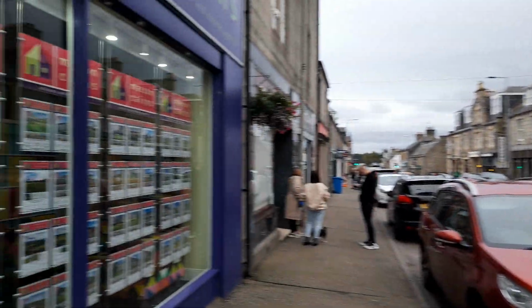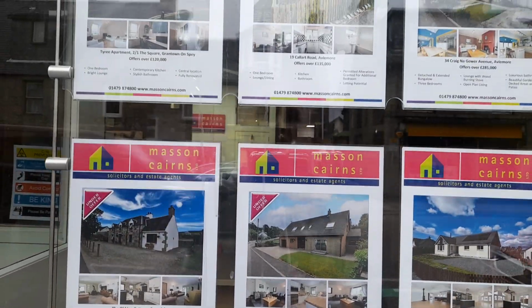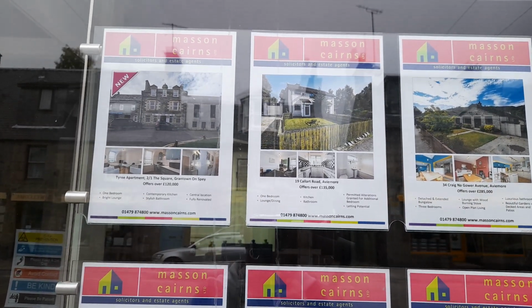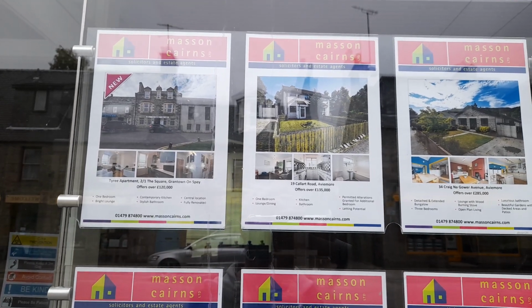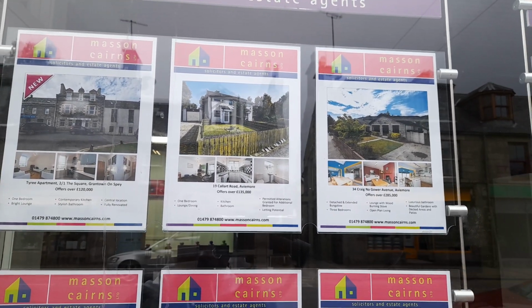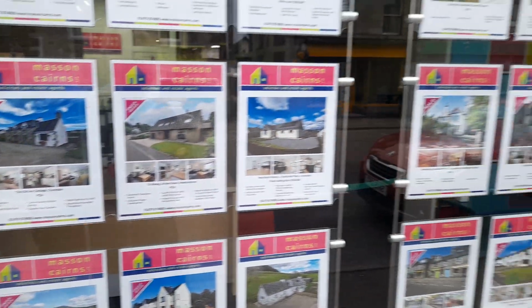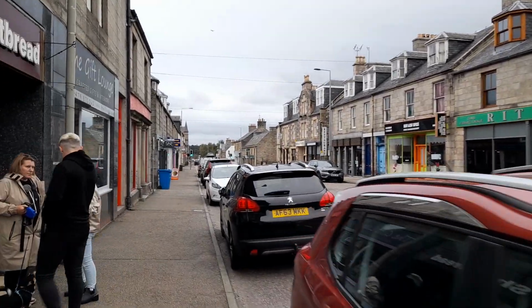Wonder how much property is here. Okay, so not far away, Aviemore. Got 1 bedroom, offers over 135. We've got one there, offers over 285. All different areas, so it really depends where you're going to be buying, of course. I think the property is reasonably affordable in the Highlands. Obviously you go into the more tourist towns, it's going to be more expensive.